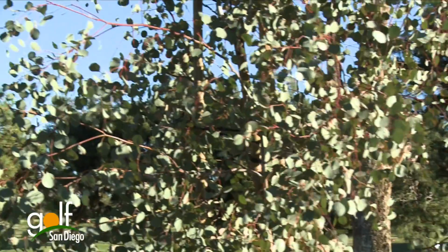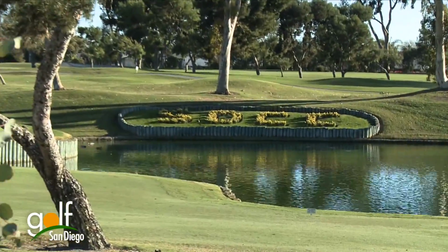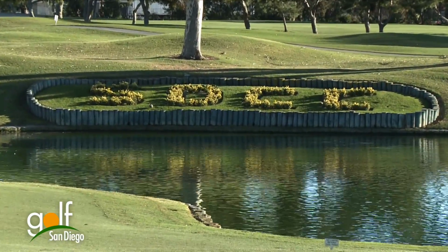The golf course is fantastic. But what makes San Diego Country Club so great are the members here, the staff. It's a great place to play golf, and I never get tired of playing the golf course. Every day I love coming here and playing the golf course, and there's just a great group of people here that you want to come down and play a great golf course with.